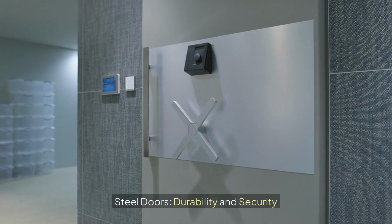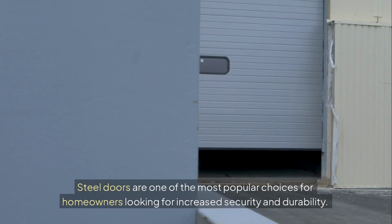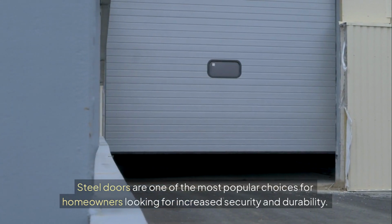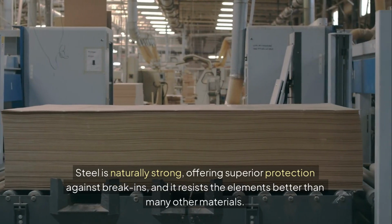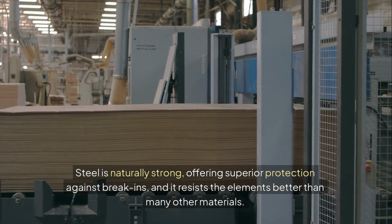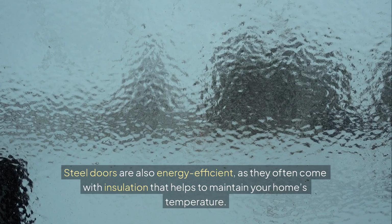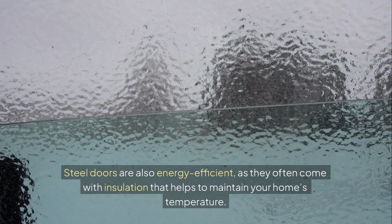Steel doors. Durability and security. Steel doors are one of the most popular choices for homeowners looking for increased security and durability. Steel is naturally strong, offering superior protection against break-ins, and it resists the elements better than many other materials. Steel doors are also energy efficient, as they often come with insulation that helps to maintain your home's temperature.